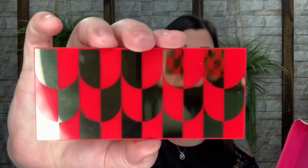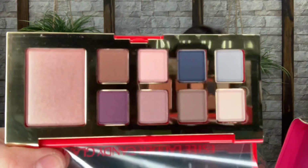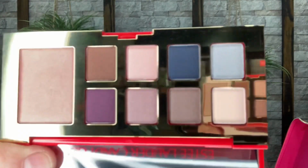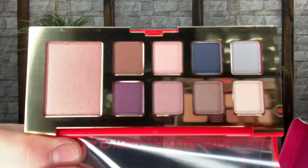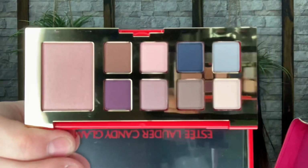So here's what the packaging looks like for both of them. It does go over the colors on the back. And then when you open her up, there is a mirror on the top, and it says Estee Lauder Candy Glam. Ooh, that actually is really pretty colors. So here's the first palette. I like how there's the blues, a little bit of gray. There's the purple. That's really pretty. It's almost like what I've got going on right now. And then this one, same thing, but different colors.